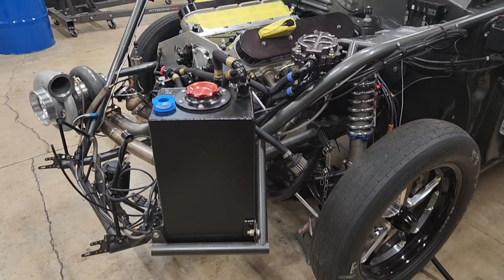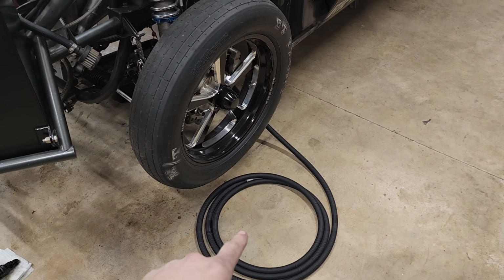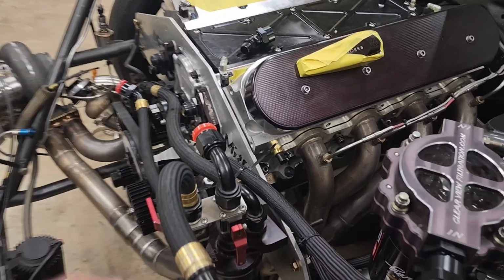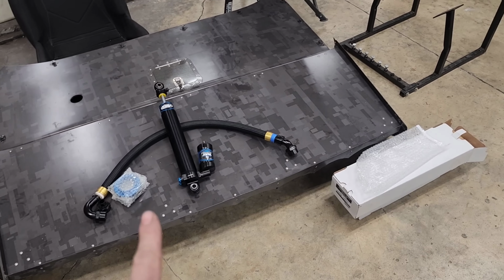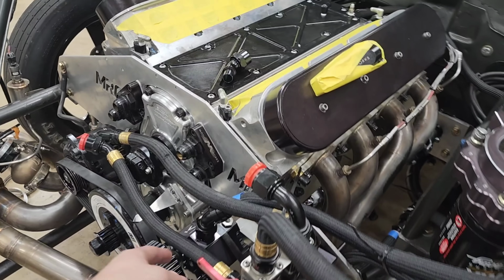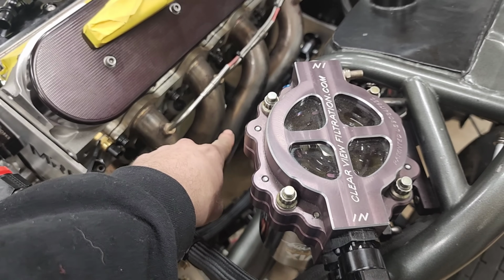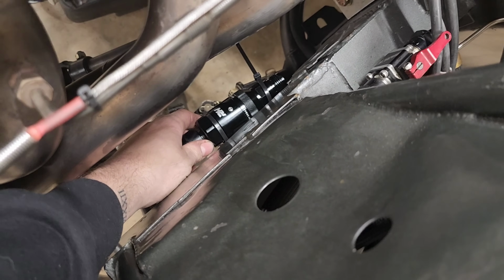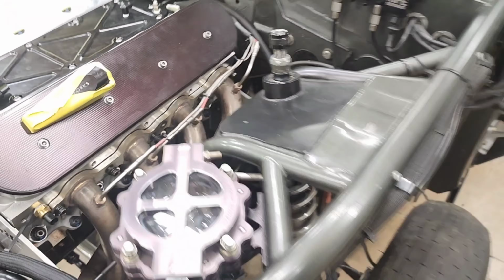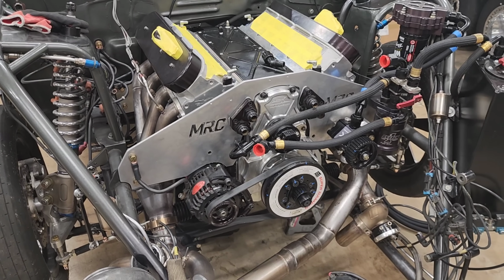So I'm just gonna walk around here for a second and show you guys what we've been working on. Right now I'm working on the oil lines, switching to the external pump. We needed to run a feed. The feed is sitting right there. I already did that one. And then the after pump goes to the clear view, and then it's going to wrap back down to the pan. And then Red Horse hooked us up with their 12 AN quick disconnect for our oil cooler, which is sitting right there. So motor wise, it stays pretty much the same.